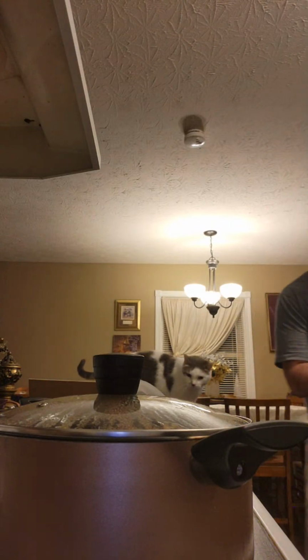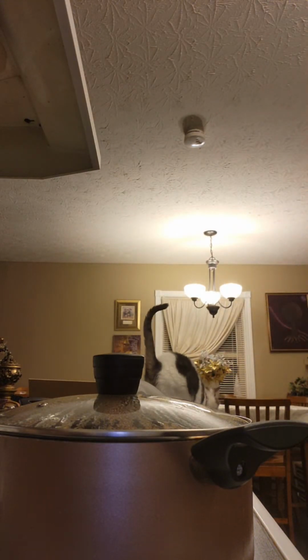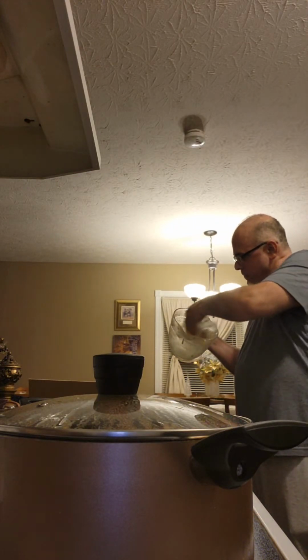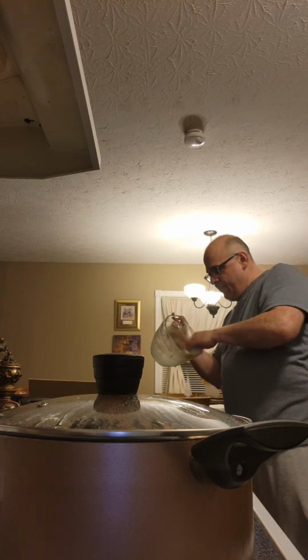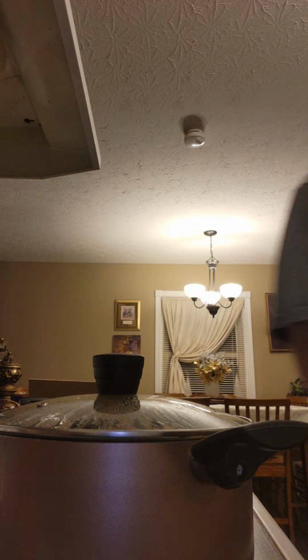Little Tiny's right here in the picture. Say hi, Little Tiny. There's Little Tiny right here. Now she got down. All right. So I have to clean it out like this because I don't have a garbage disposal. At least not yet. I'm getting ready to have one here in a minute.